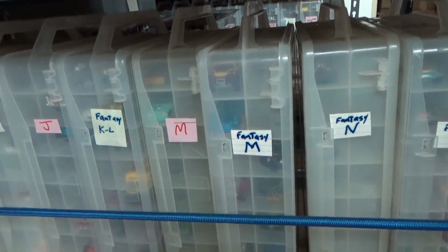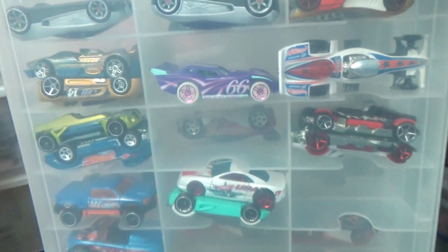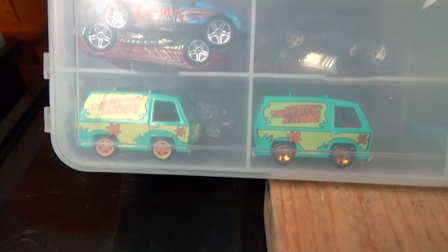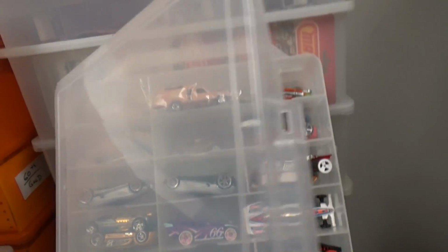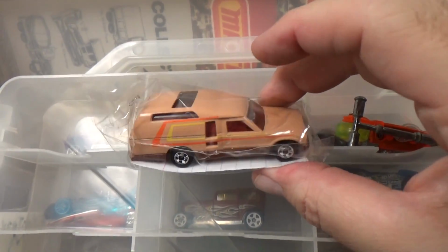You wanted to see Bassline against MST Suzuka, so let's get a fantasy M case here. MST Suzuka. I'm looking. I didn't notice one on this side. Hey, M for Mystery Machine. Even though that's a licensed car, I just stick it over here in the fantasy. I could put it in miscellaneous. I could put it in miscellaneous M as a license.